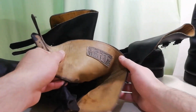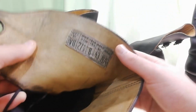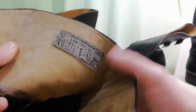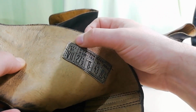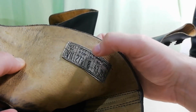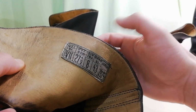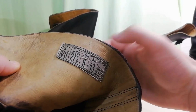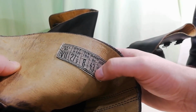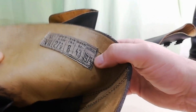So for example, this one, let me zoom, is from '74. So let me try to get closer here. I want you to see everything. The first in the table is the size, number 7. Then you have dužina, which means length, 27 and a half, that is in centimeters. Širina, which means width, 8 centimeters, and the number, like European size, is 43. And they were produced in '74, as I said, in the factory of Borac.